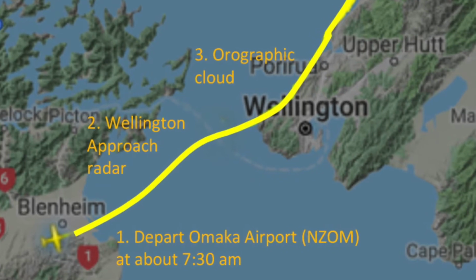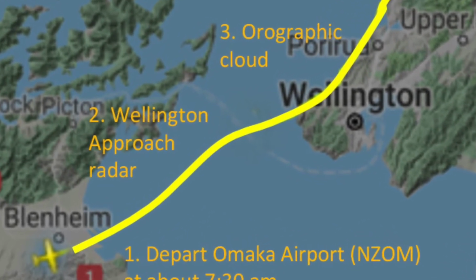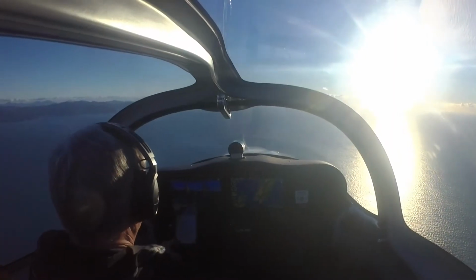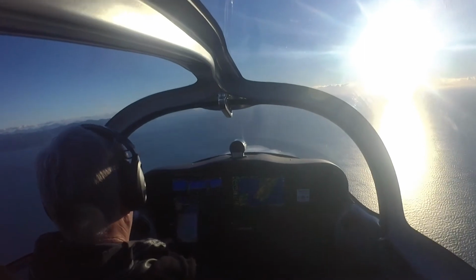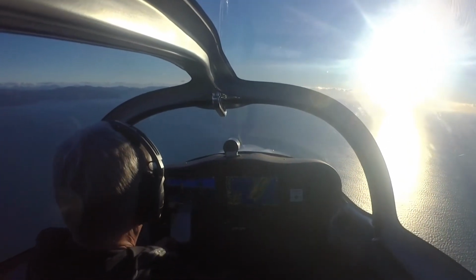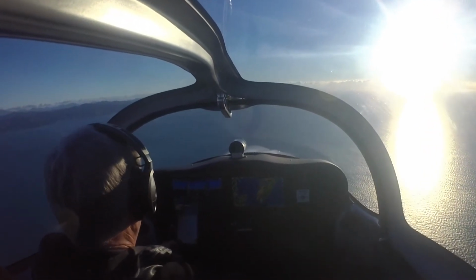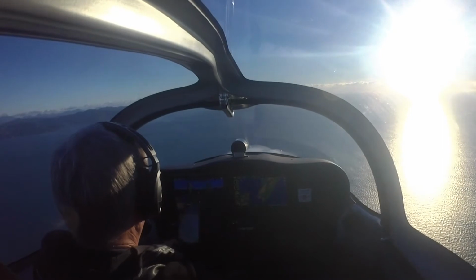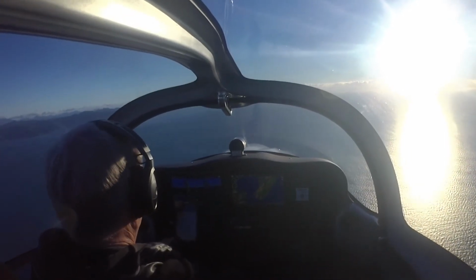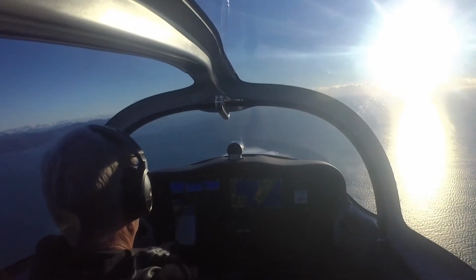We've jumped several minutes forward in time to pick up the journey as we begin the strait crossing. I will request radar monitoring by Wellington Approach. Wellington Approach, Echo Victor Echo. Echo Victor Echo, Wellington Approach, good day, go ahead. Yeah, Tecnam Sierra Echo Victor Echo, one POB, 13 northeast of Omaka, 2,000 feet, tracking Paraparaumu, request radar monitoring.